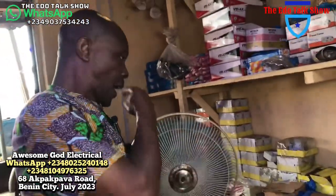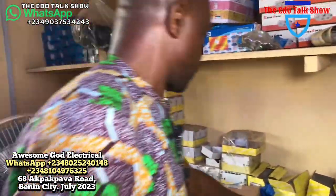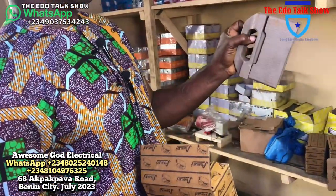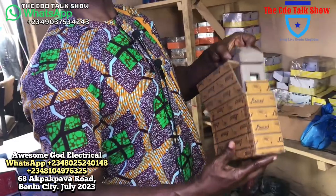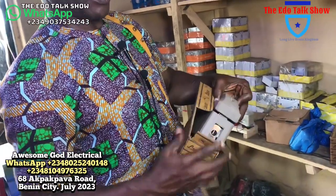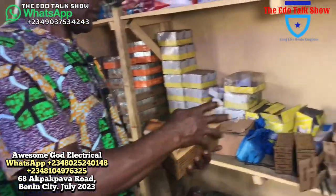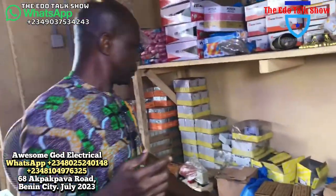Now here, we still have fuse and base. We call them fuse and base. You know them. Some people call them ceramic fuse. Some people call them cutout fuse. Whichever way you call it, this is it. You should know it. It's up and down, fuse and base. Yes. This is one of the highest in the market, called Stanley fuse and base. As it is, this is 100 amps. It is 18,000 naira. Okay, 18,000 for the 100 amps. Yes, the 200 amps is 28,000 naira. So, this is 18,000, 100 amps. The 200 I told you is 28.